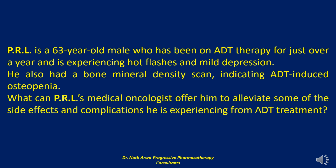Androgen deprivation has been shown to increase the risk of obesity, decrease lean muscle mass, decrease insulin sensitivity, increase high-density lipoprotein levels, and increase subcutaneous fat accumulation. Screening for diabetes and hypercholesterolemia is necessary, particularly with long-term use of ADT.